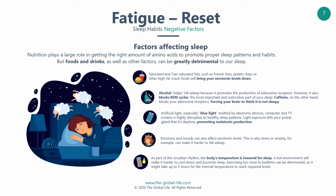Now, as we've seen, fatigue is a fairly fine balancing act. And a lot needs to go into motion, be in place, and work the right way for sleep to engage properly. Because of that, there's lots of factors affecting sleep, and we've seen that nutrition plays a large role in getting the right amount of amino acids to promote proper sleep patterns and habits. But food and drinks, as well as other factors, can be greatly detrimental to our sleep as well.